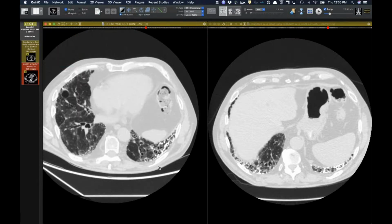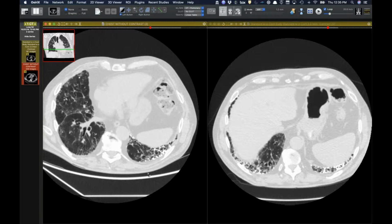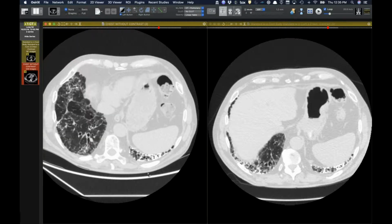No, that's my point. I haven't, and I'm just curious because I know that often gets raised in the differential. I think that's particularly in the cases that don't have a background of fibrosis. This person has a lot of fibrosis.